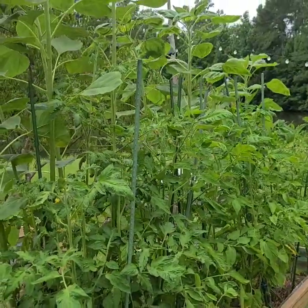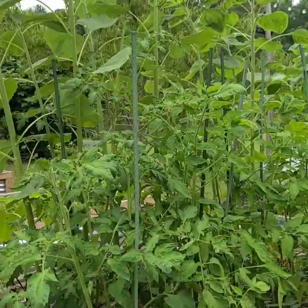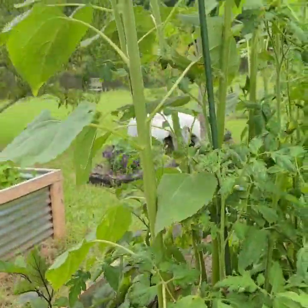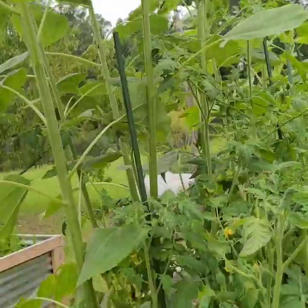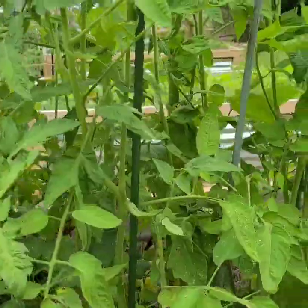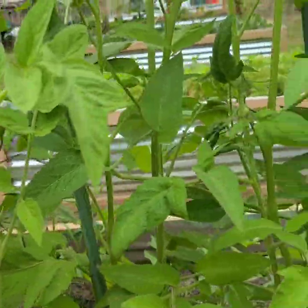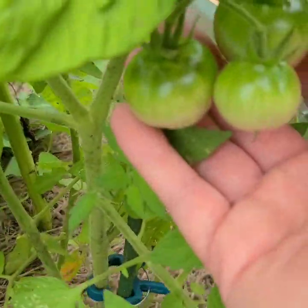Okay, so these are more tomatoes, and I did the sister planting method in this box. So I have my tomatoes next to my sunflowers. And these things are getting huge. These tomato plants are looking good. We got a little baby here. Ooh. We got some more coming on here.